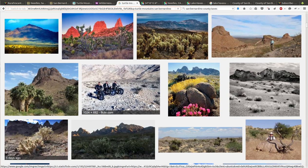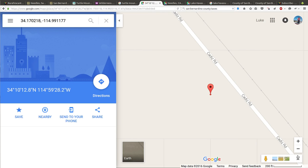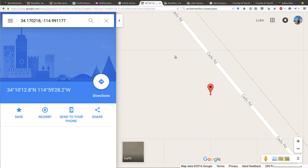There's some guys motorbiking around. So let's move on. Where are these properties? Here's some lot lines. I was talking about showing you lot lines. This is the 20 in the south, and it's got the road going right through it.